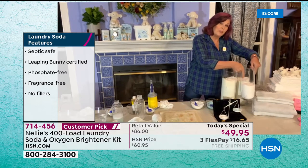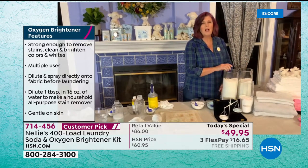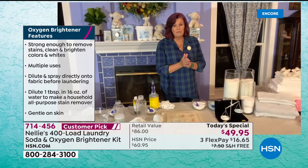Here's what 100 loads of Nellie's looks like. And here's what 100 loads of regular detergent looks like. You'd have to buy so many boxes of detergent to equal 400 loads of Nellie's. We're giving you a great value.